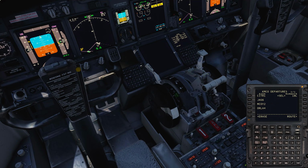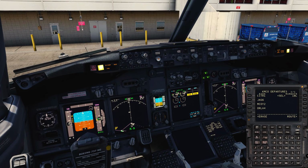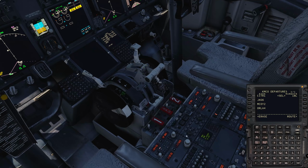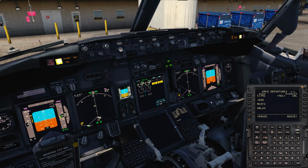Alright, I'll pre-tune that, 121.8. 121.8 for ground. Okay, so the PDC as follows. American 1481 departing KMCO equipment 738 transponder 0713. So we'll put that in the box right away. 0713. So that's in. Cool.